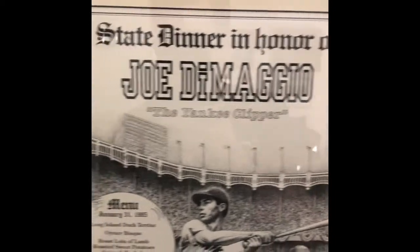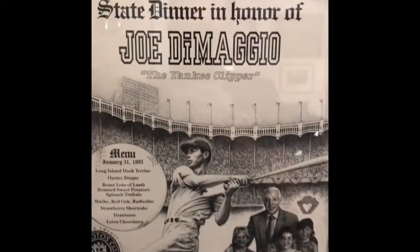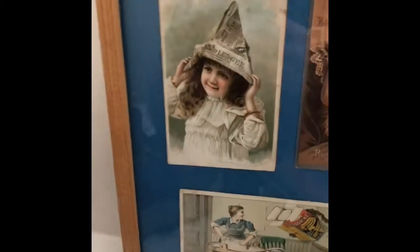I'm a huge fan of the Yankees. Whether this will stay in my collection or whether I will resell it, I'm not 100% sure yet, but eventually I'll have to look up the price and see what this goes for. So let me move that out of the way and then show you guys what was the next thing that we picked up. My father spotted these.